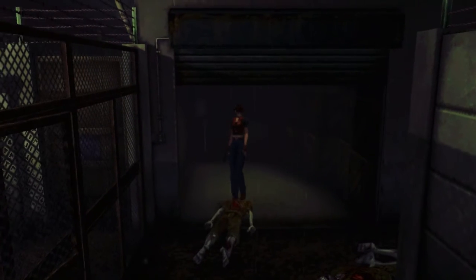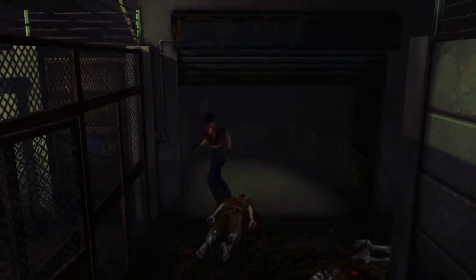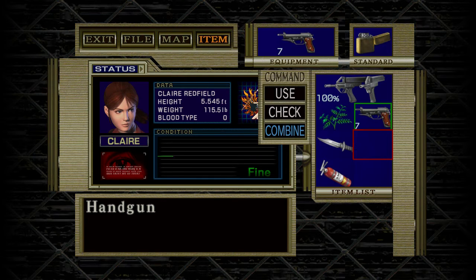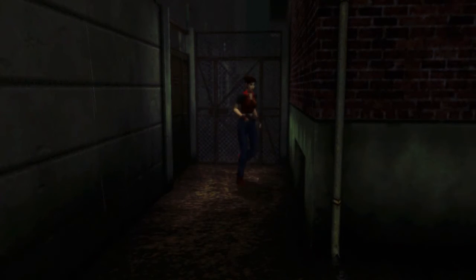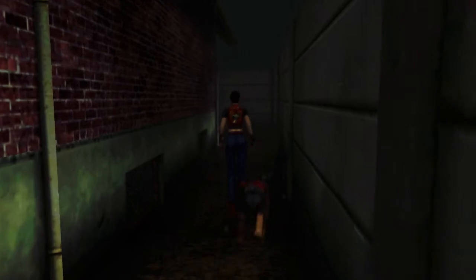Dead? Okay. Let's take a look around here. Okay, I know where to go now. I just gotta try to survive now. Combine. I wonder if there were any bullets or anything in there. I don't know if it's worth it. Okay, we gotta make a run for it. Get past these dogs.